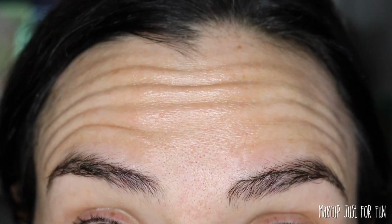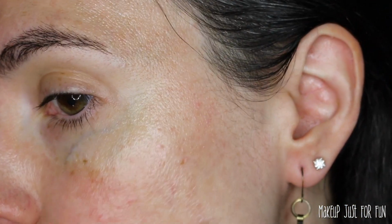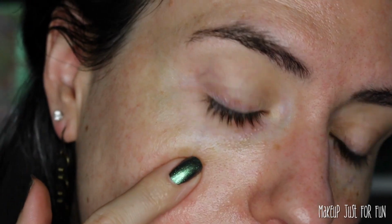Oh, I'll show you my regular skin first. That way you can get a sense for the coverage of this. Let's do that first. Okay, got some forehead wrinkles to contend with. We'll see if we can cover up some of this redness. Some little sun damage there. This is why I'm so adamant about sunscreen.